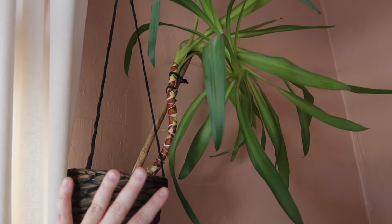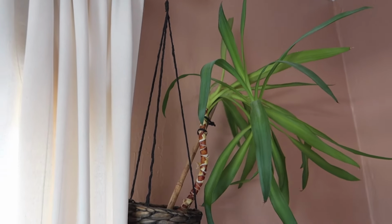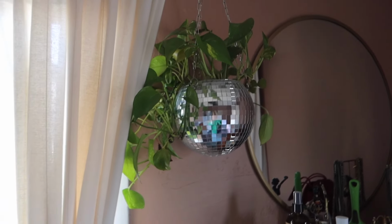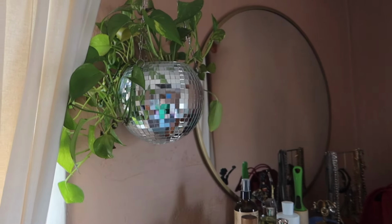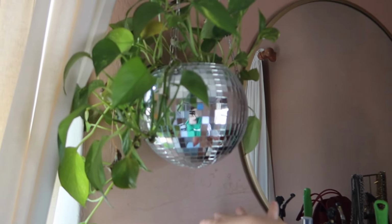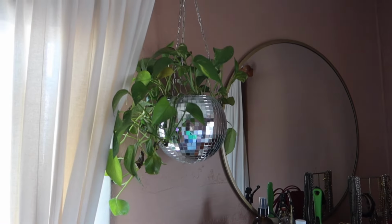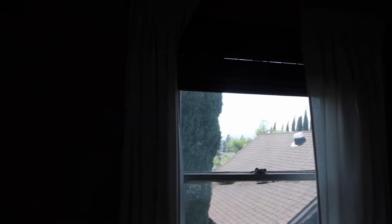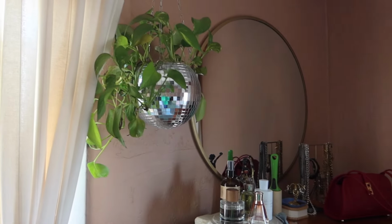I think it just adds like a nice touch of earthiness, and it's like a little bohemian element that we love. Same thing over here. Here's another pothos. I think we have like 5 or 6 pothos now, but we put it in this disco ball planter, and this will move around the house according to our mood, according to where we want light to reflect from. Sometimes I'll hang it just straight in the middle of the window, and it'll, you know, make the twinkles all around the room, which is always fun.